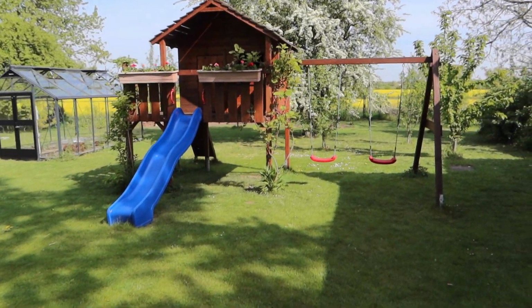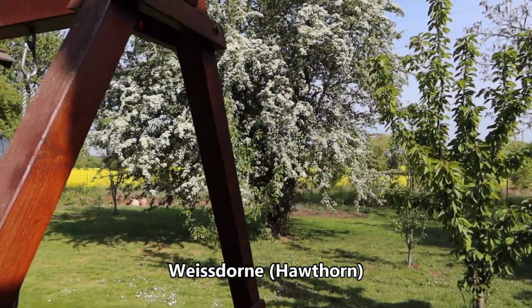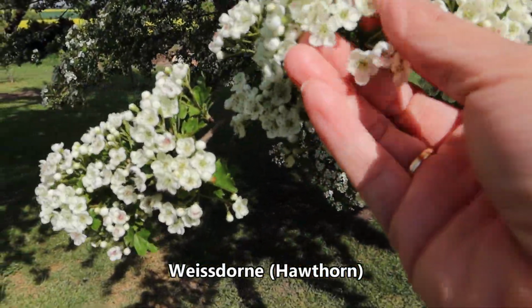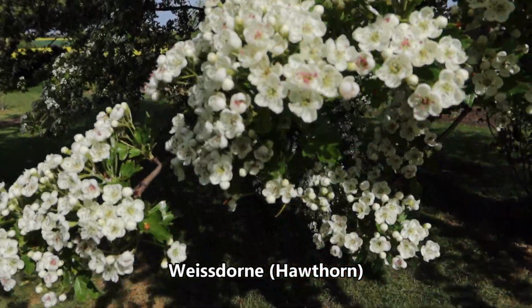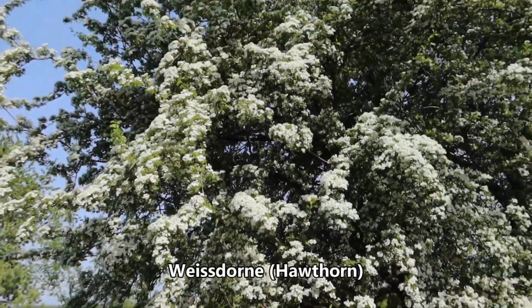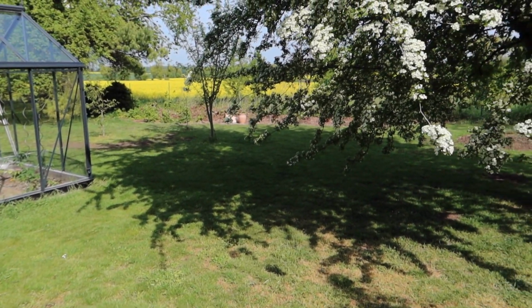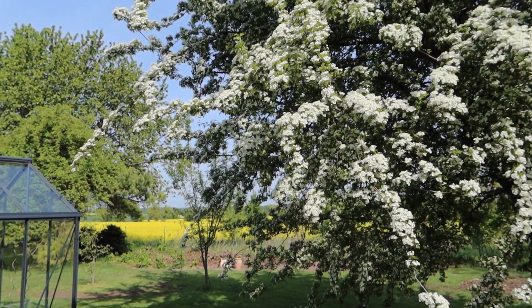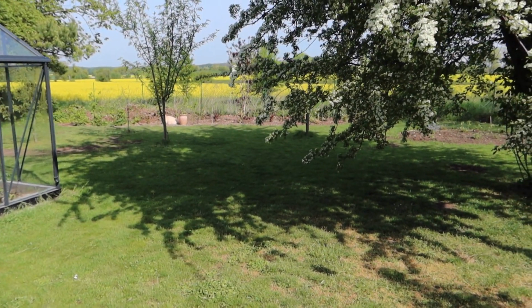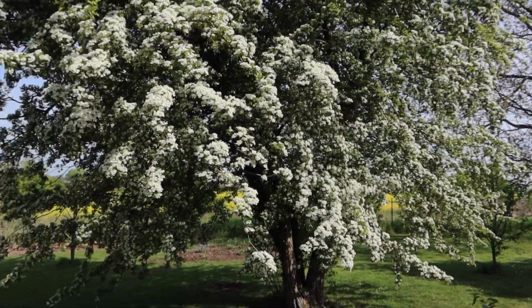Let's go to the Weissdorn. So let's have a close look at the blooms of the Weissdorn. They look like this, very dainty. Look at that. And it's all in white. The wraps are still there because the past few days it has been cold. We have the Eisheiligen, it's cold. It usually happens in May that there is a week of cold nights, so that preserves the flowers here also. They don't fall so fast.